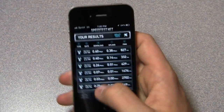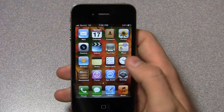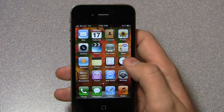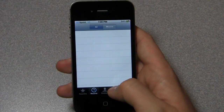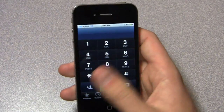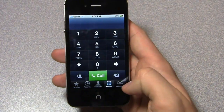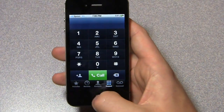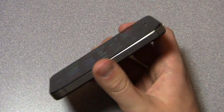But anyway, 0.40 megabits per second, so a little bit faster than what I've been seeing throughout the workday. But still definitely needs some work. I'm still pretty unimpressed with that. No real changes here either to the call log, and you can see here, or the phone app rather, that the keys are still here. Same icons down here: voicemail, keypad, contacts, recents, and favorites. So no real change. But all in all, a nice evolutionary upgrade for the iPhone 4S.